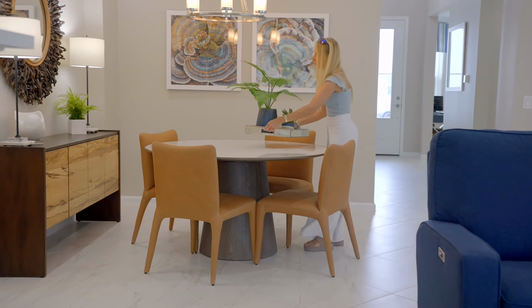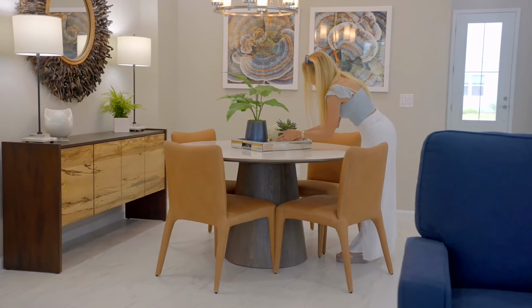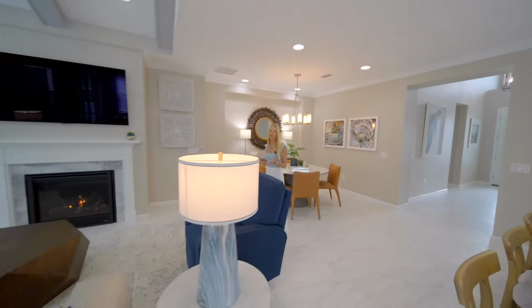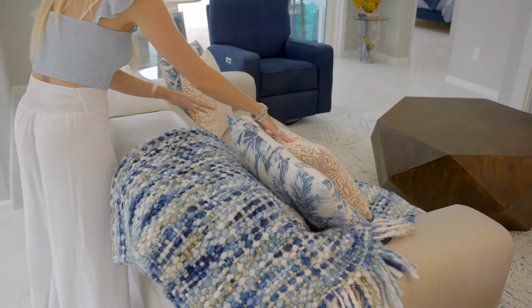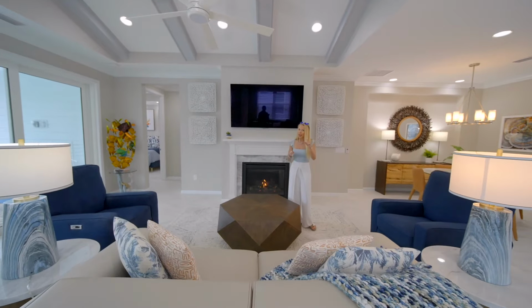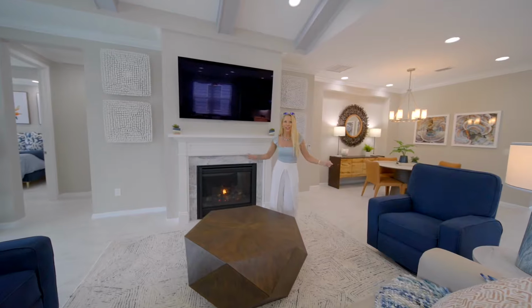And it's wide open to your eating area for your friends, your guests, or just intimately you, right into this cozy and beautifully decorated living room. And remember, this one comes furnished, so you get everything you see here.